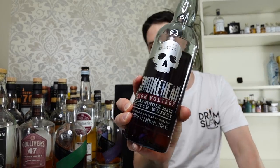I'll do this one. Smokehead, High Voltage. Didn't really like it. It's okay. It's unfair to say it's okay, but for me, I didn't really vibe off of it. In fact, I'm going to move that there, because I need to fit all of these last ones on. The last one, I've left the kind of last Heroes and Heretics. I've got a lot of their bottles, so let's just go through it.